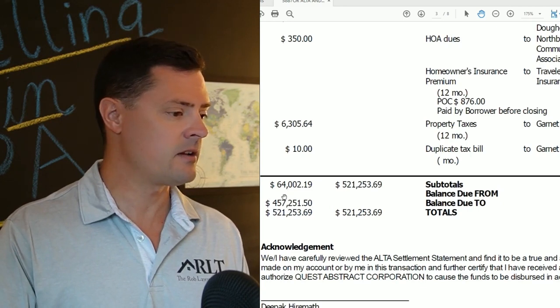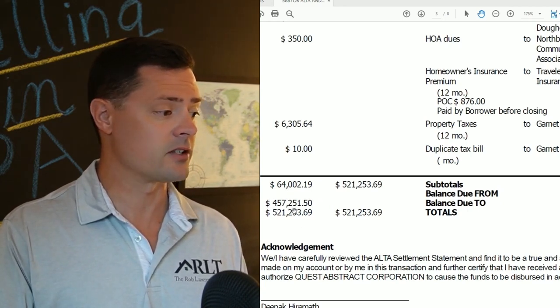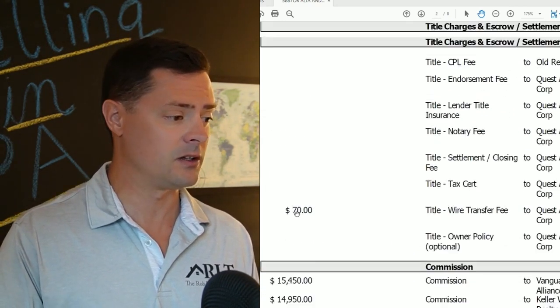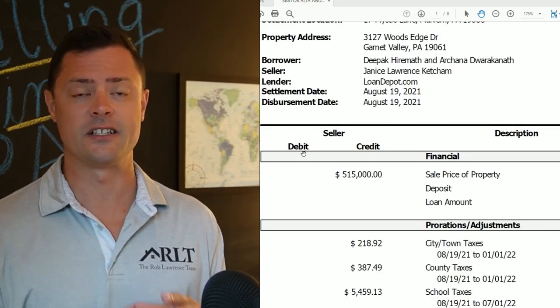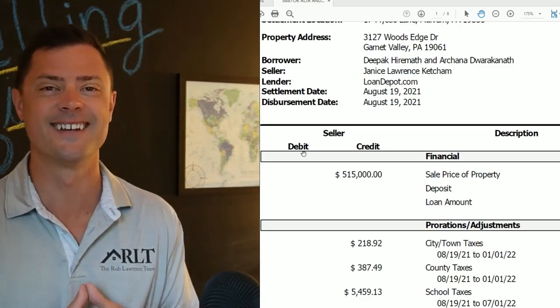So at the end of the day, their balance due to them was $457,000 after all taxes, fees, mortgages, and everything else. So $515,000 to $457,000. The seller's costs on the closing side are usually pretty simple relative to the buyer, who's got a lot of different other things.